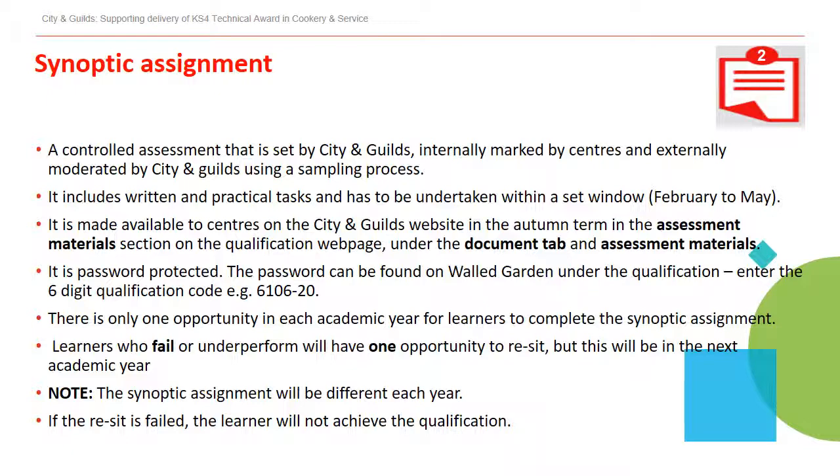The synoptic is put on the City and Guilds main website under the Qualification tab 610620. However, it is password protected, and this password can be gained as usual from our walled garden. Each year the synoptic will change and a new one will be provided. So should you have a learner resit the synoptic, this would be in the following academic year, and therefore there would be a new synoptic provided. So for any resits, you could get the learner to undertake the synoptic when the window opens the following academic year in February.